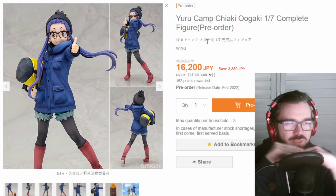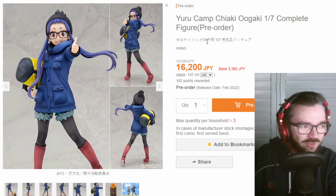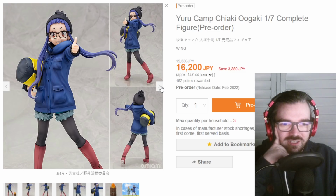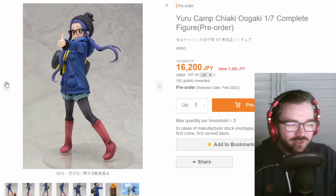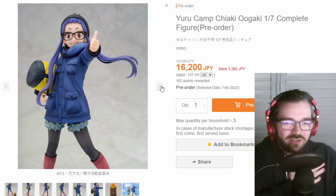So I think Wing has been doing all of the main characters of Yuru Camp, right? If I'm correct, I'm pretty sure that Chiaki is the last one. I quite enjoy what they've done here. I like the shading, I like the sculpt. It feels very Chiaki to me. I don't think it's the most interesting figure, but it seems pretty well made. If it turns out like this, I don't think I'd really be disappointed in it at all.